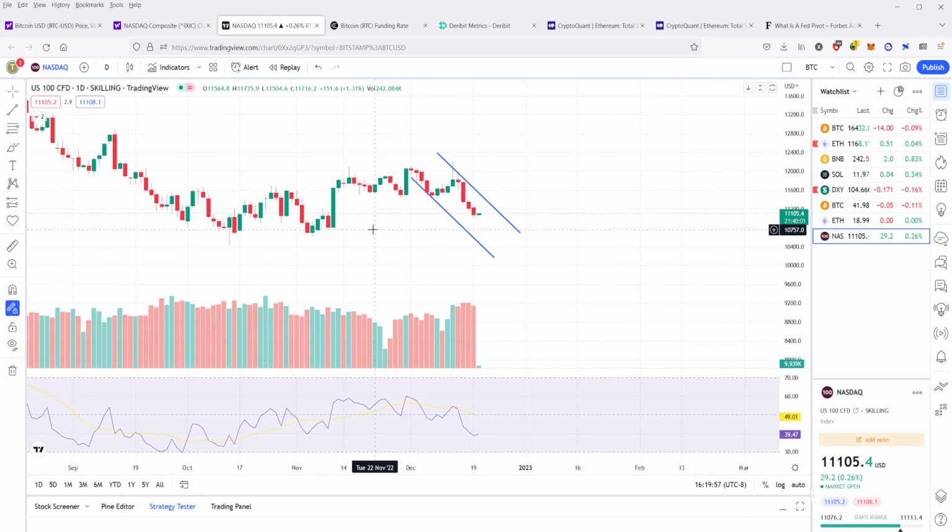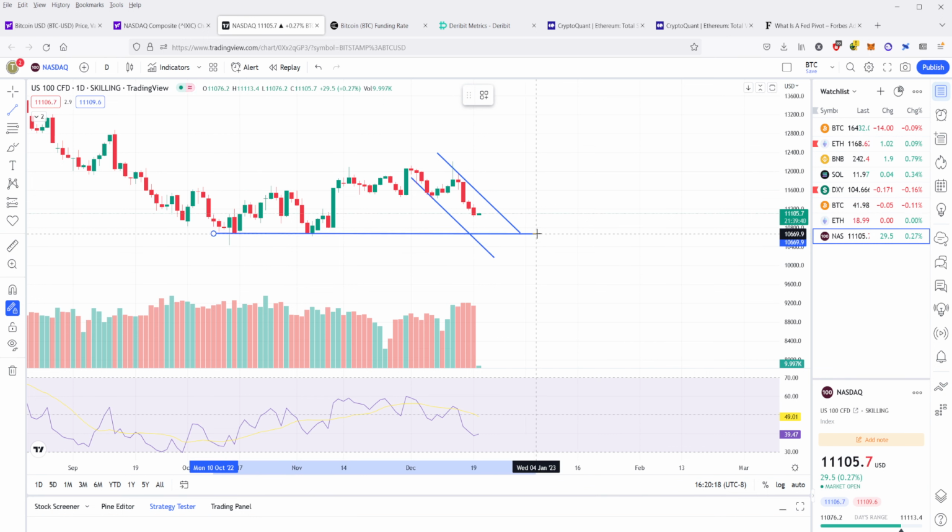Now, what's important to point out here is that the strong support level for the NASDAQ right now is at about 10,700, and we're not that far off from that level. And the simple fact is that if the NASDAQ comes down below this 10,700 level, I think Bitcoin's going to follow it, and Bitcoin's going to be heading down as well. So that's this level right here.